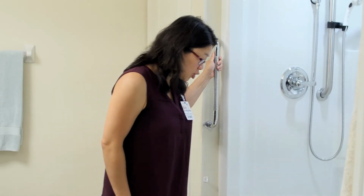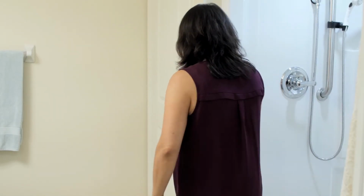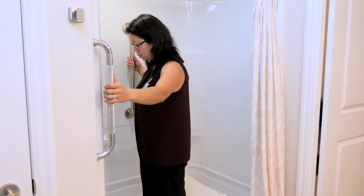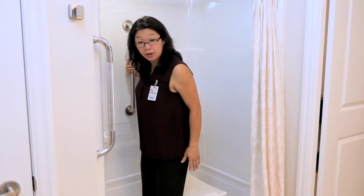Pretty straightforward getting in the shower stall. And then you're typically going to back in, either use the arms for support, getting in. If you want a longer shower, you can sit down in the chair.